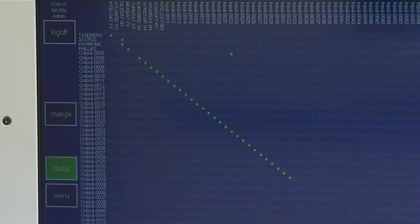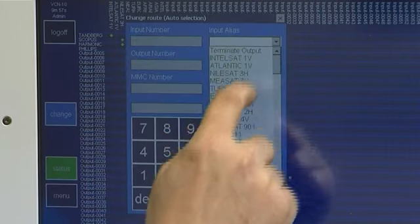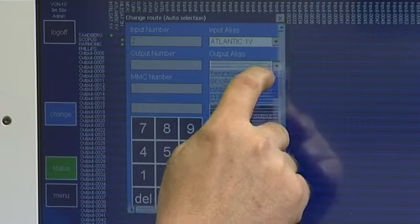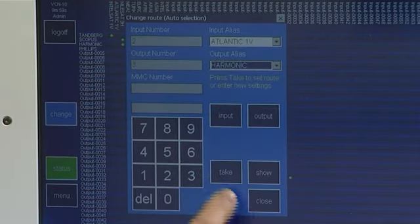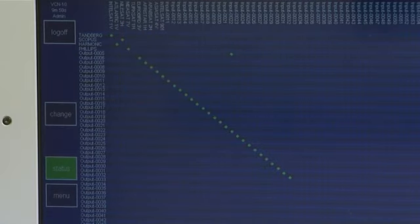The Change button opens the routing change window. Crosspoints can be changed by defining input and output numbers, or, as we see here, by selecting input and output aliases from the drop-down lists. Vulcan automatically determines the optimum routes through the matrix and selects them.